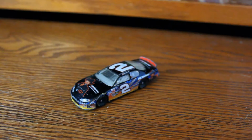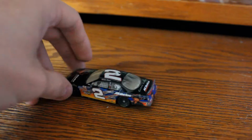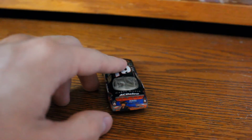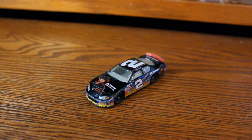Clint Bowyer's car from that year is AC Delco. What generic country artist is that? Chris Cagle. I don't know who that is, but I don't listen to country music, as you can tell. This isn't one of my favorite paint schemes. It looks alright. I love the original AC Delco cars. I don't have a diecast of... or I have the diecast, I think, of the 2001 Kevin Harvick one, but that's it. This car looks alright. It's more scratched up. It's pretty visible, especially with the roof number being kind of scratched off, but it looks alright. I like it. So that's that.